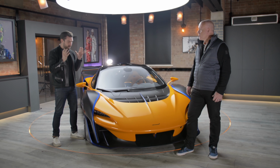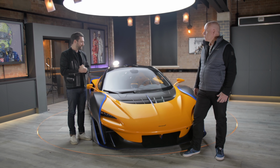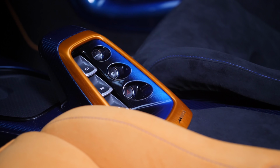Neil was saying that we're very fortunate because this is one of the more elaborately spec'd cars. And in a minute, the interior is off the chart incredible. So we are going to run you through what makes this car special.